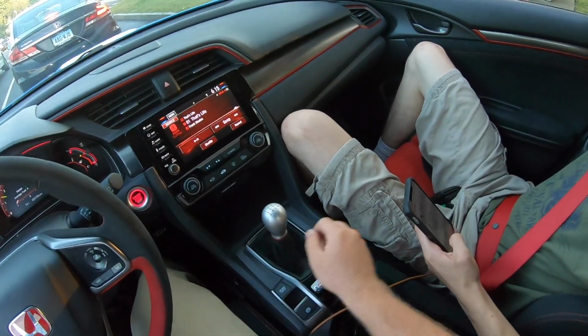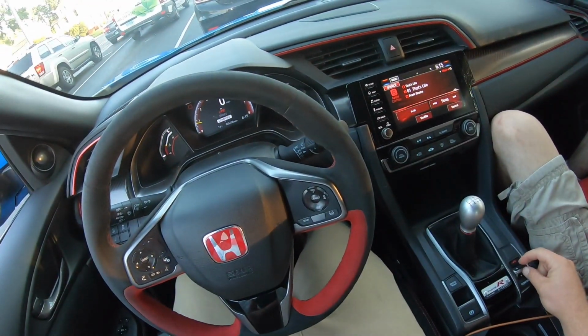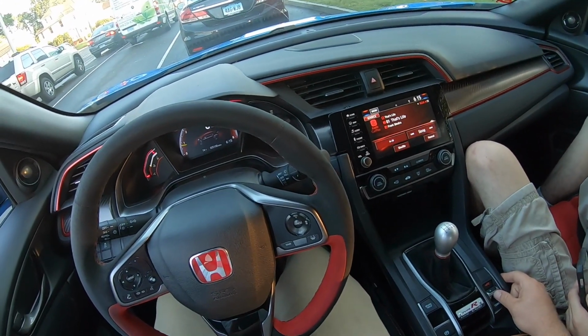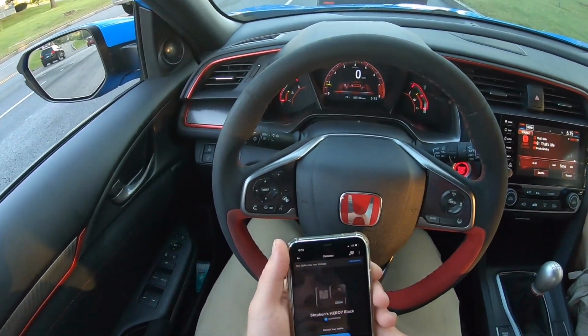So before I was driving, you have your comfort mode right here. Your sport, comfort, and R mode. I was literally in sport mode thinking it was fast. Then I switched to the R mode and it was just a whole new machine, man.